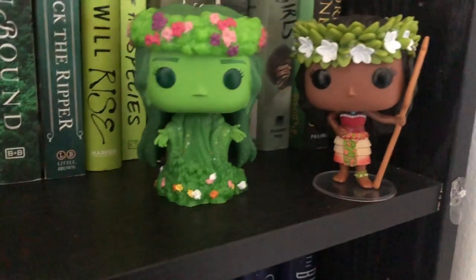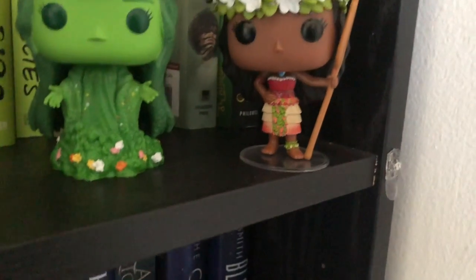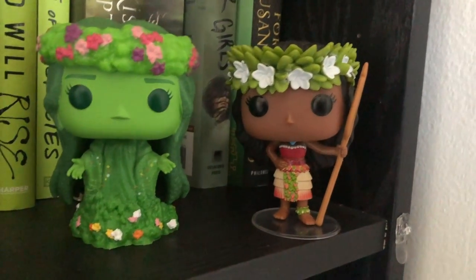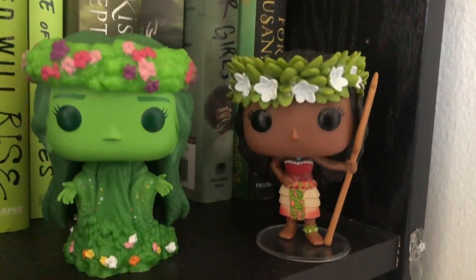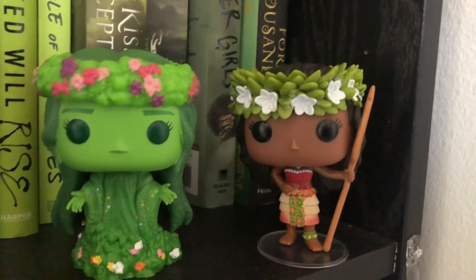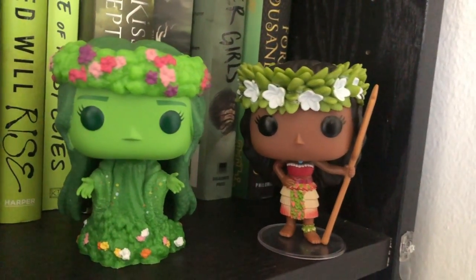I have Tafiti and Moana at the end of the film. I really liked the outfit of Moana at the end of the movie. So when I saw that there was a specific Funko for that one, because I knew I did want Moana, I had to have this one just because I loved this outfit and the confidence that she has.